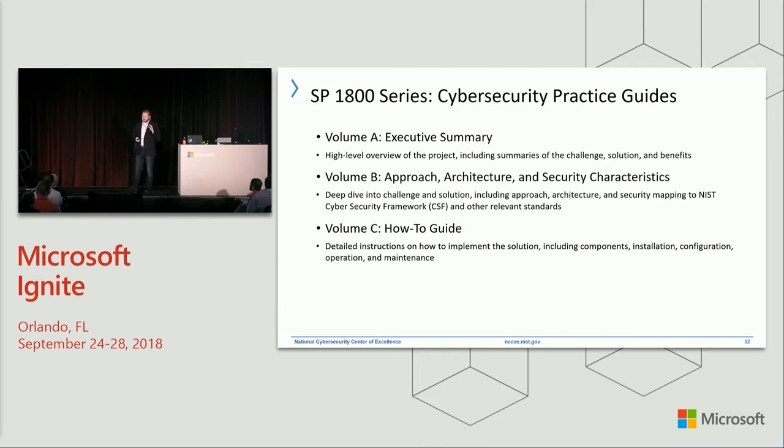It does a deep dive into the challenge, the specific security outcomes that we're trying to achieve, and includes a reference architecture of how we're building out the solution to this problem. It will also map the security controls that we're achieving to the NIST cybersecurity framework and the 853 control family. That way, your CISO or your security admins will know what kind of compliance requirements you're meeting by adopting the solution. And Volume C is a really technical how-to guide.